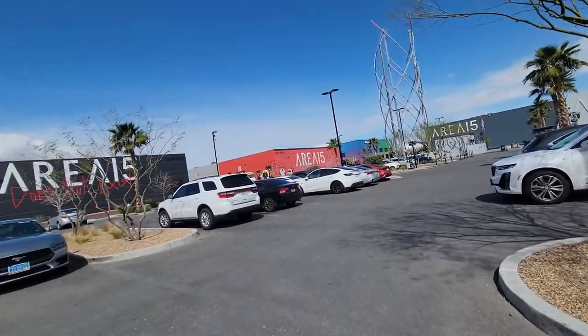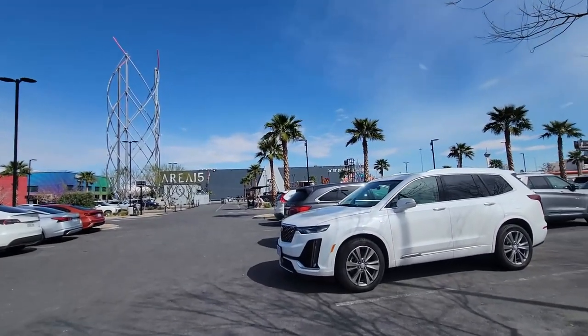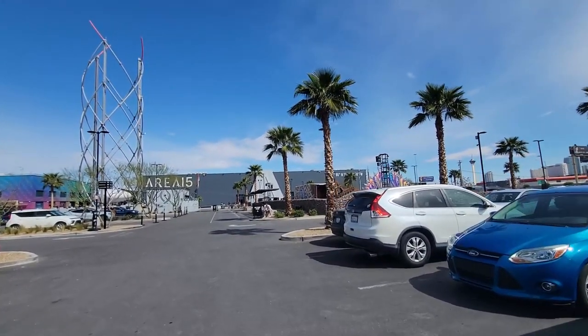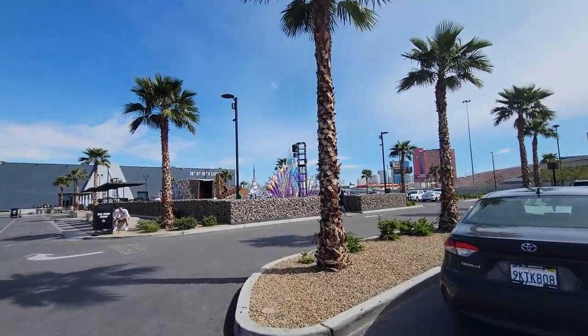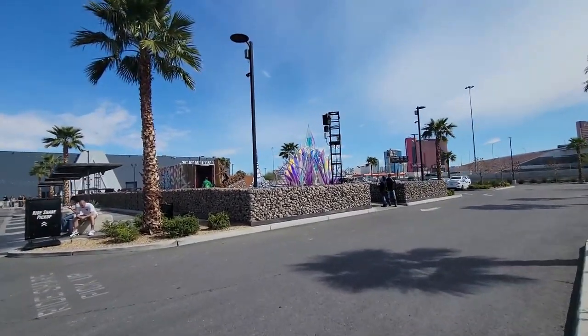We made it to Area 15 here in Las Vegas. Our tickets are for the Omega Mart exhibit and Meow Wolf installation. But there's a lot of other stuff to do here, and lots of really cool looking sculptures, stuff like that.